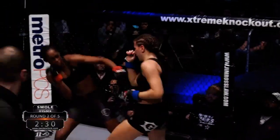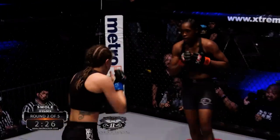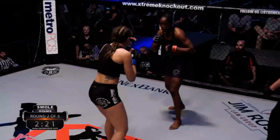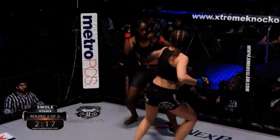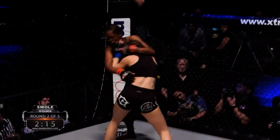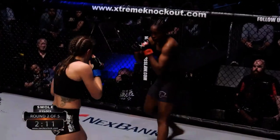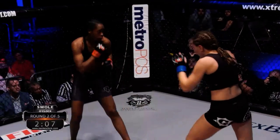I like how Binjar's found her range right now. She's found her range, and she's found the head movement of Tenika the Tank Waldrop. She's not standing right in front of her like she did that last fight. She's moving around, bouncing around. This looks like more the Loren that I'm used to seeing. Loren got woken up with a knee right there from the Tank. Yep, and that's a legal knee because she didn't reinforce it by putting the hands behind the head of Binjar.